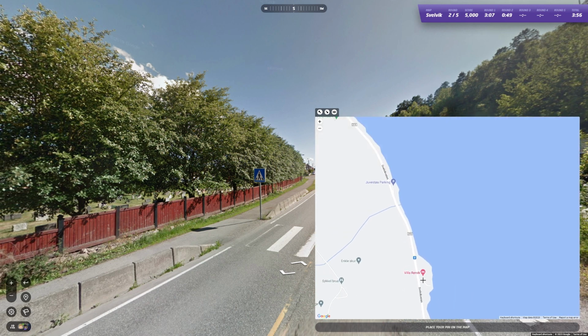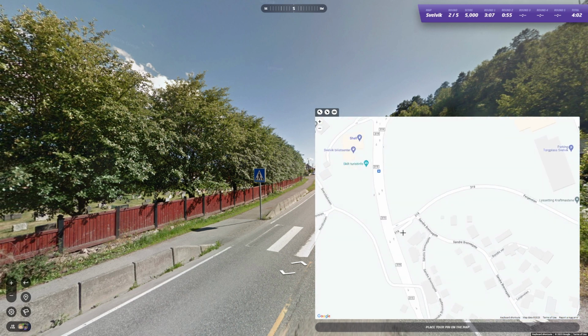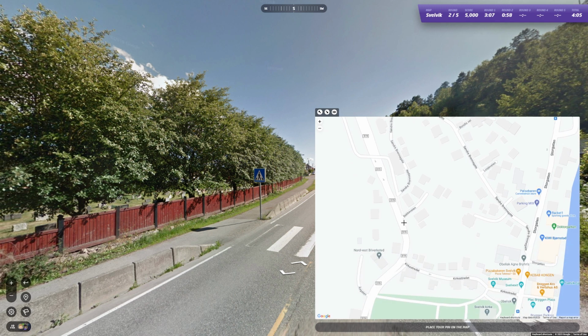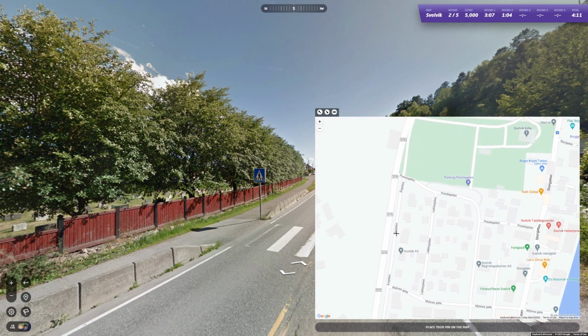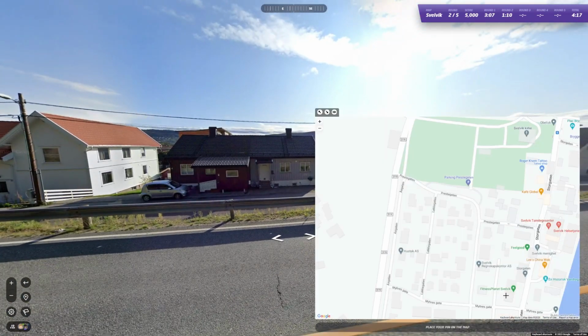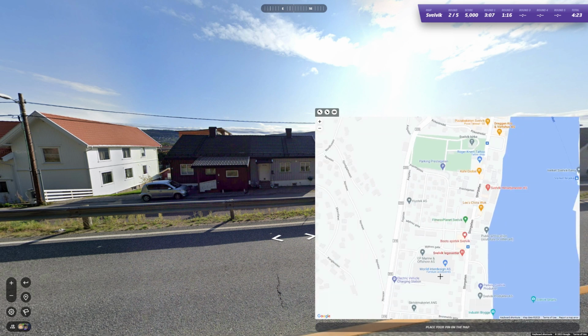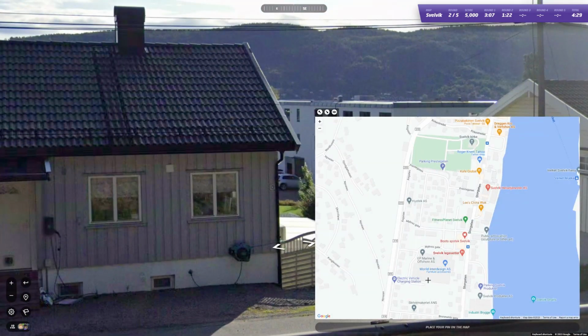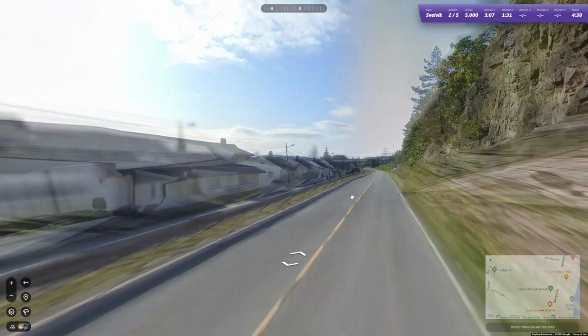Now let's see if we can find this Priest Street. This one maybe? No. Here we go. There's the Priest Street. But then there's that big. That must be this one, I reckon. Oh, actually, it could be one of these guys too. Is there a road off to the side here?